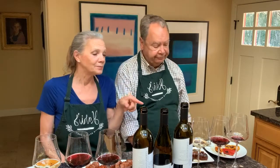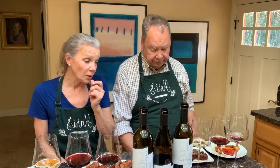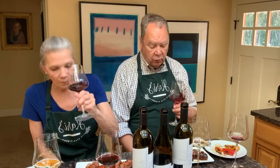The 2017 red wine blend, the Oakville Station red wine blend, wins with the Andouille. I am going to commit wine suicide here by having the chorizo, which is very fiery.